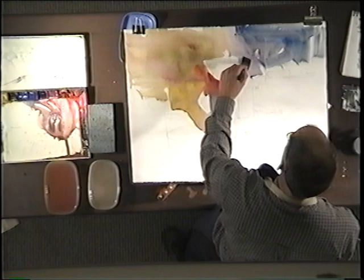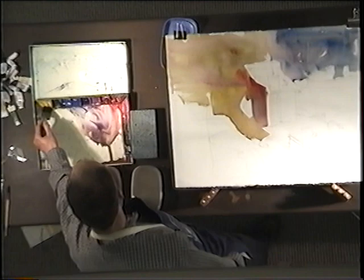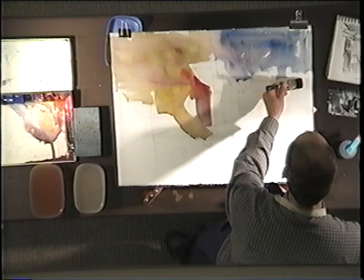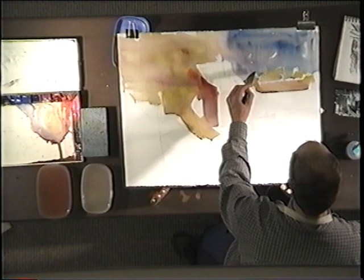Let's just throw down lots of this color. Talk about the five dip method here. Well, I like to get about 3, 4, 5 colors on this brush at once. You can see, like right there, it creates a nice band of broken color.